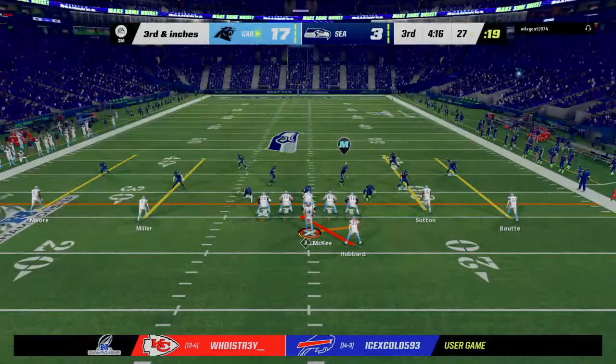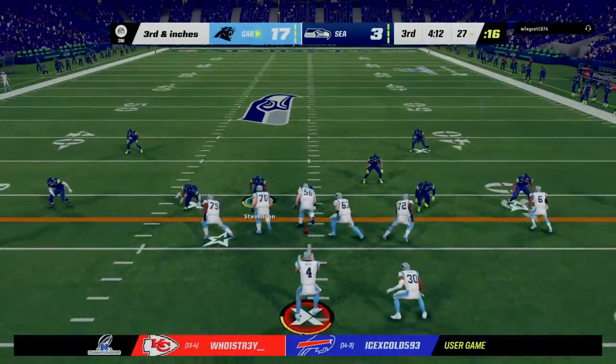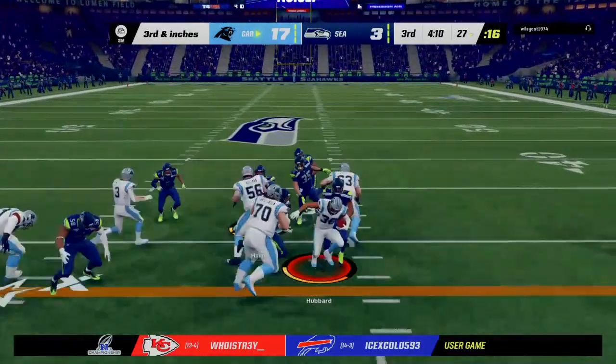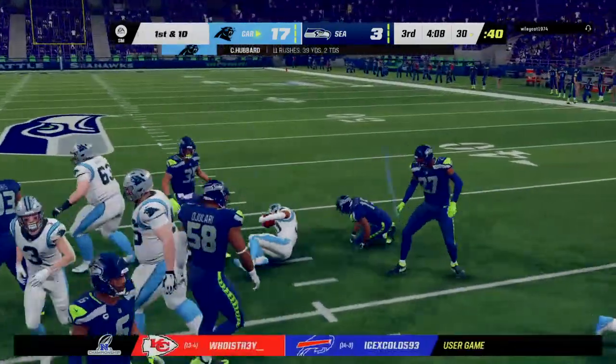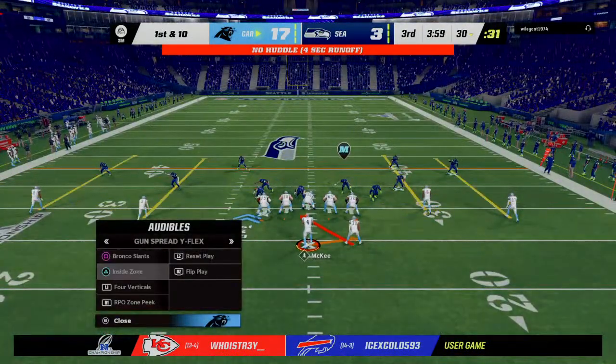Hard to stick with them for that long. Yeah, better against man than zone. Better against man, because now you're running away from someone and you're not running into a defensive player in another zone. And he is going to have a Panthers 1st down as he's able to get about 3 that time on 3rd and inches.